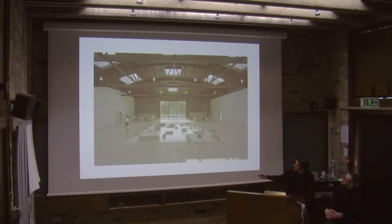And again, this idea that walking from the street, you could see the exhibition inside through an opening, breaking these barriers between the gallery and the street.